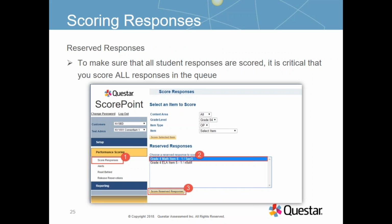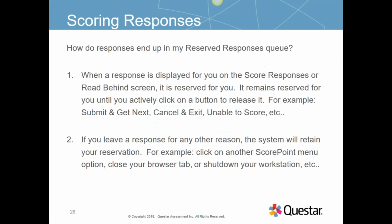But what's important to know is if I click on Submit and Get Next at this point, it will give me the next item in the queue to score and not the next item in my reserve response box to score. So when I hit Score Reserve Response, I want to hit Submit and Exit, so it brings me back to this screen, and then I can choose the next reserve response to score, hit Score Reserve Response, and again score it as needed and then hit Submit and Exit, and it will bring me back to this screen versus getting the next item in the queue.